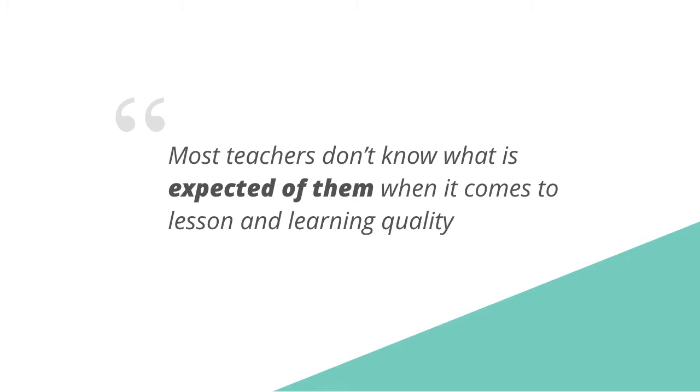Because the other thing I find is that most teachers don't know what is expected of them when it comes to the lesson and learning quality. So teachers work to what they think is a great lesson, but that is about perspective.